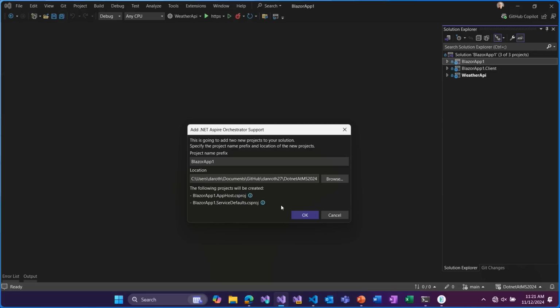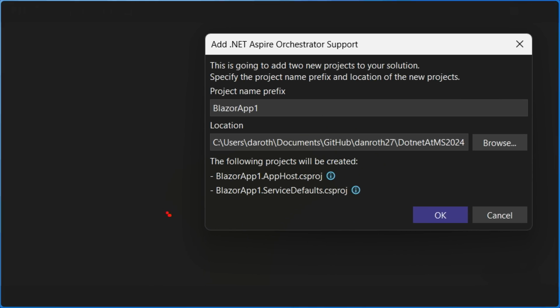Orchestrator, what is that going to do? Is that going to set up some sort of Kubernetes cluster, or am I going to have to mess around with containers? No, it's actually going to do something very simple. It's just going to add these two projects. It's going to add an app host project, which will let me model and run my entire app.